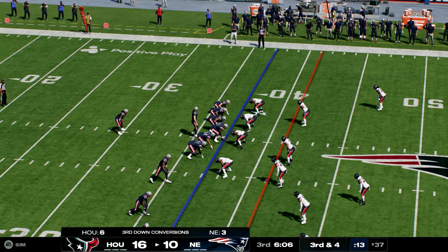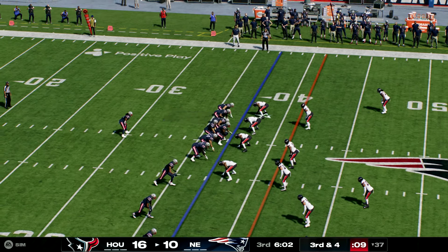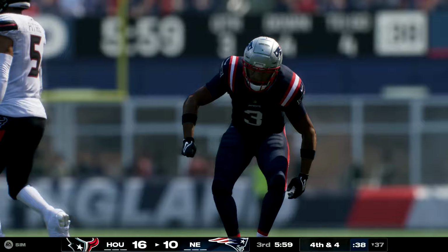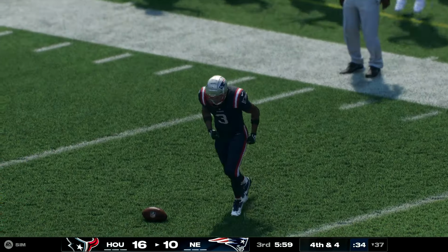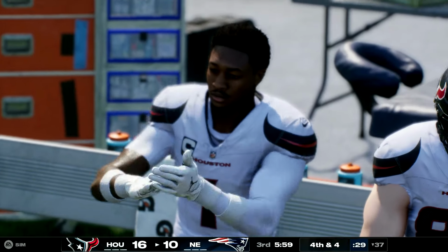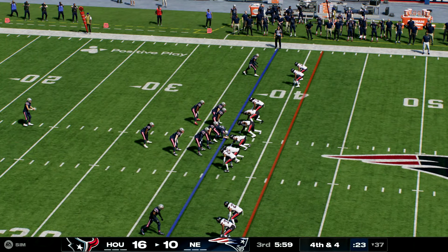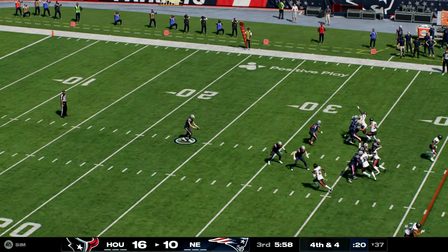Here's a 3rd down and 4. To throw is May. And this is going to be incomplete. That's great work to get in there and make things difficult defensively, setting up a 4th down. And on that 3rd down, they thought an easy way to pick it up and get some positive yards would go to their quick game, but it didn't seem like the receiver and the quarterback were on the same page, and now brings up 4th down.